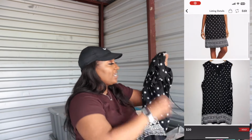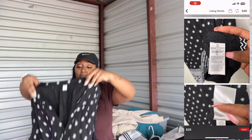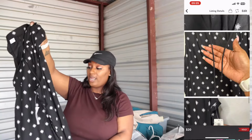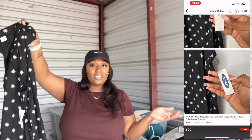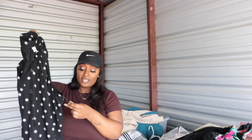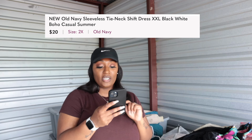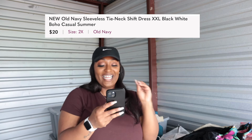The first thing to sell was actually this New with Tags Old Navy dress. I'll be honest with y'all, I didn't price this high, and the offer they sent me was reasonable, but I feel like I still could have got another $5 to $8 more. This one brand new is $35. They sent me a $20 offer and I accepted it. This one was titled New Old Navy Sleeveless Tie Neck Shift Dress, extra extra large, or XXL, excuse me, black white boho casual.